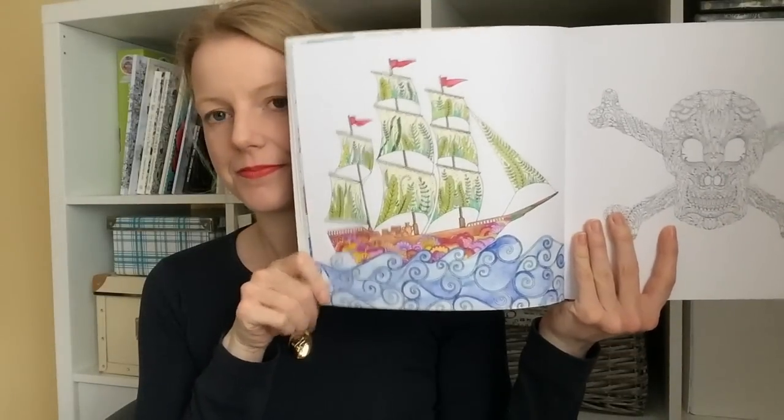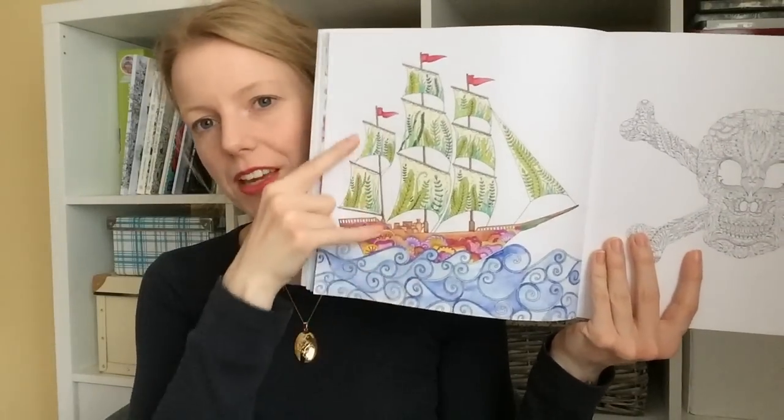And did I do another one? Oh yes, I did. I know I did. I did a ship. Where's the ship? There's a ship. Oh, there it is. This is with watercolor pencil. The other one is with... I have forgotten the brand name. Sorry.